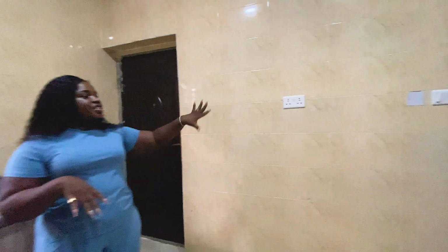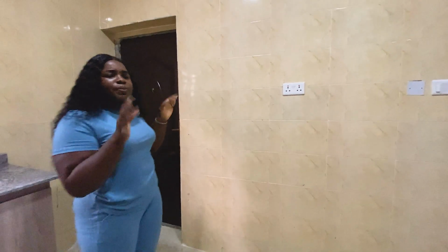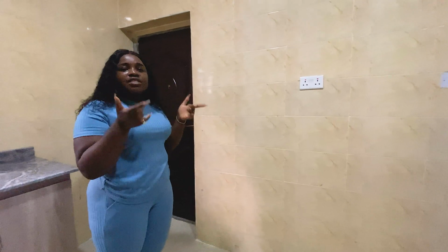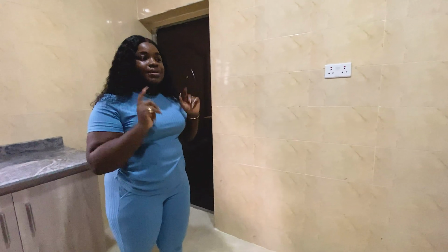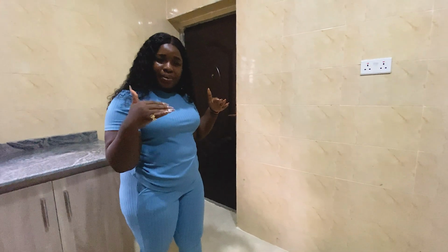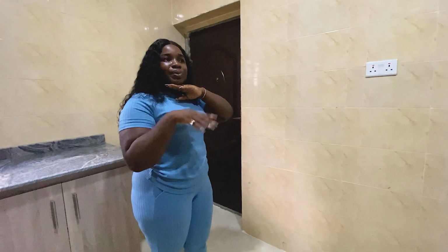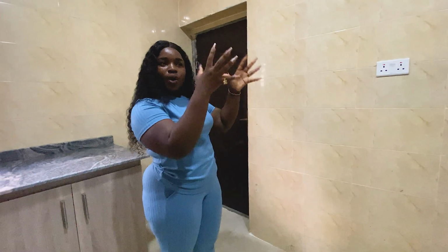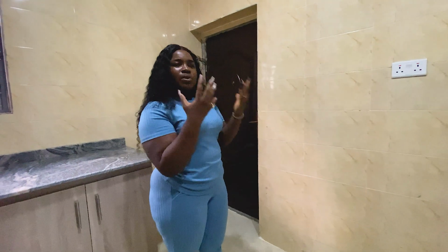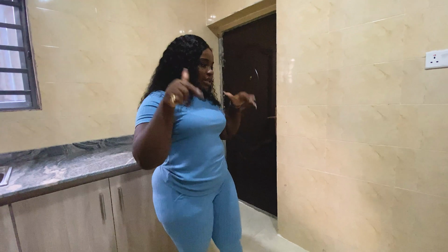I'm thinking the fridge is going to be this way. Then, and I don't know, guys. I don't know where to put my washing machine, guys. Please, if you have a suggestion, you've seen the whole house, let me know where you think the washing machine should be. I am so confused about that. Should it be in the kitchen? Should it be in that room? Should it be in the corridor or the walkway? I don't want to put it in the walkway because I don't know. But let me know what you think in the comment section down below.